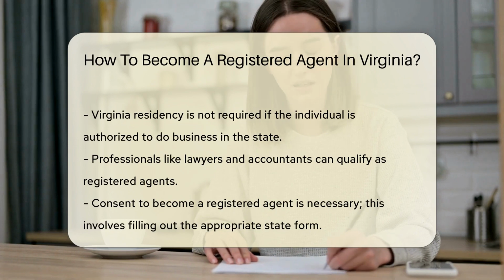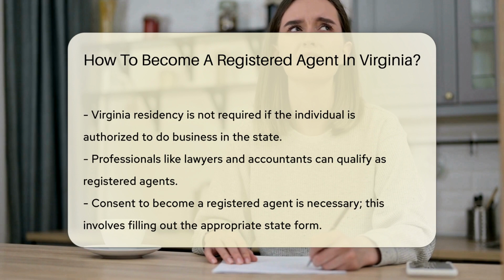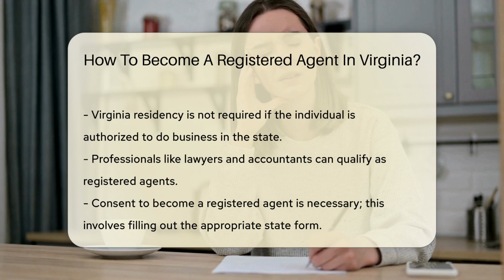Are you a Virginia resident? Great. If not, you can still qualify. You just need to be authorized to do business in Virginia. This includes lawyers, accountants, and other business services. It's all about being reachable and reliable.